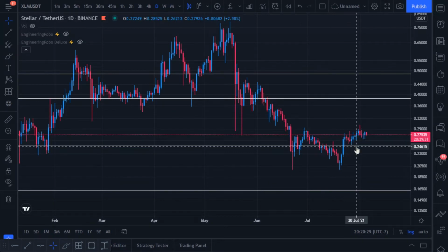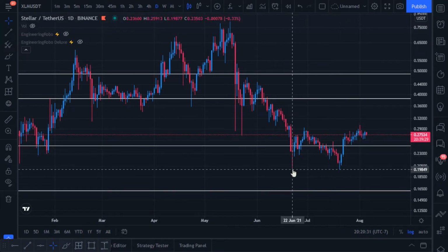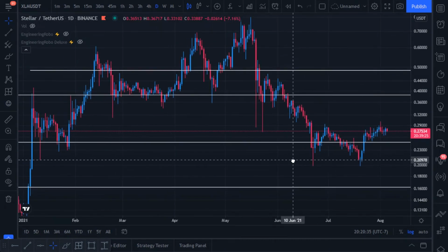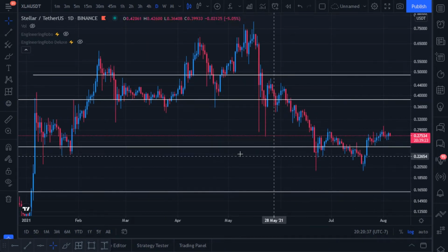Very nice consolidation above this level, in addition to some very bullish bounces from a currently hidden key level, does suggest some more upside in XLM's near future here.